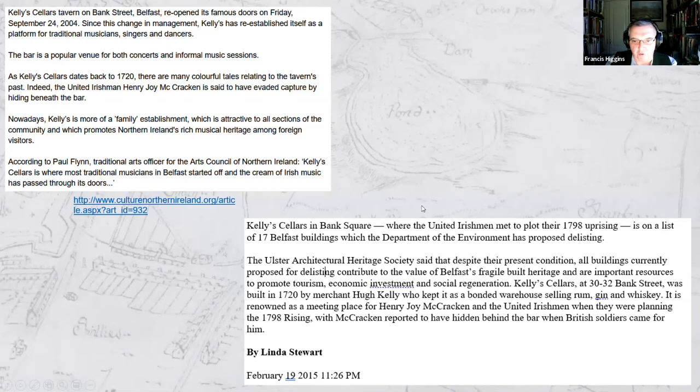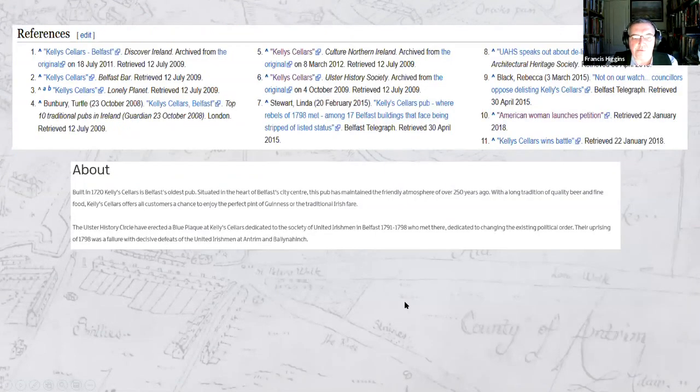Now, at this stage again, if you're a tourist, then you're sold. But I'll go further. This is the Belfast Telegraph. So Kelly Cellars, the United Irishmen met to plot the 1788 uprising. Okay. So this is the Belfast Telegraph. So I discovered to try and find out where all these things are coming from. And what I found out was that it's Wikipedia. So these are the references. And this is all I can find on any references to the United Irishmen at Kelly Cellars.